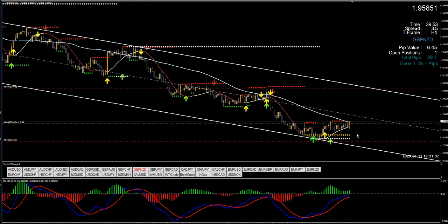Now, where I see this trade going, well, we just broke out. I mean, we literally just broke out of this scenario, so I'm not sure where it's going to go. What I am pushing for is for the triple arrows to stay in effect, and for me to get a nice, sizable run to the upside. That's what I'm pushing for. Right now we're standing around 20, 29, 28 pips.